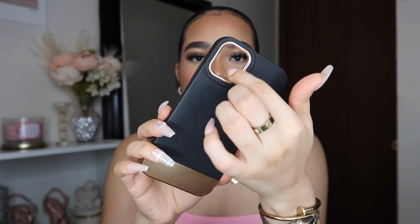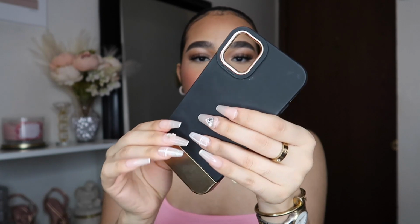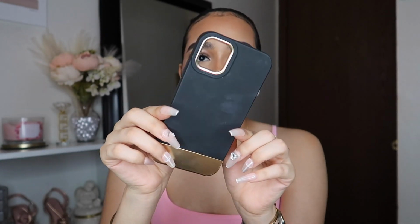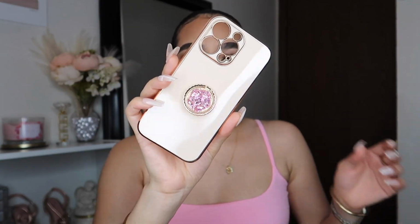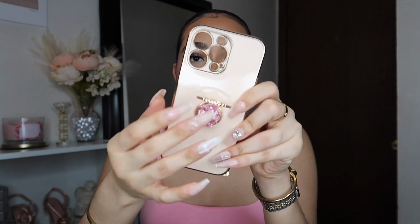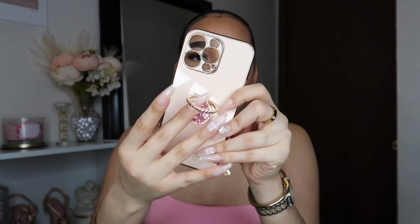It does have this gold detail around it and this gold bar, and it's black or matte black everywhere else. Next I have this pink and gold case, and I love this part right here. Honestly, I wasn't feeling it at first because of the quality, but this is the only case that I have that has this pop socket thing, and it's pretty good for your wrist.